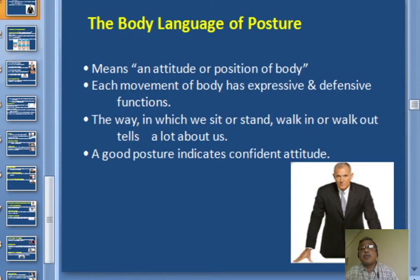Next, the body language of posture. Position means an attitude or position of the body. The way you keep your body shows an attitude or position of the body. Each movement of the body has an expressive or defensive function. The way in which we sit or stand, walk in or walk out tells a lot about us. A good posture indicates a confident attitude. Look at the picture, how this posture shows confidence of the person.